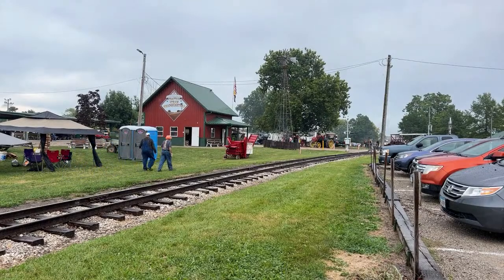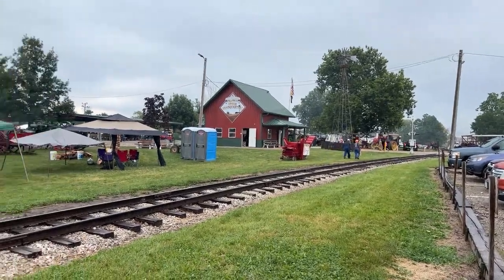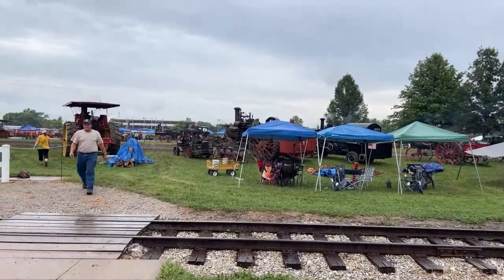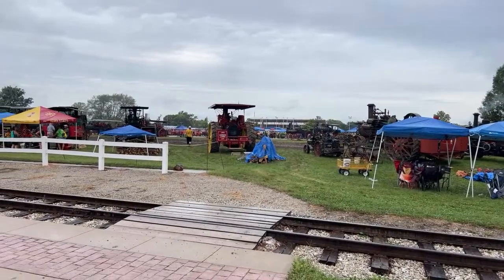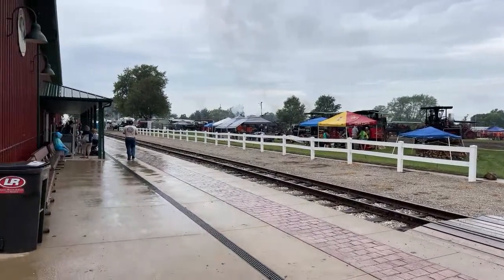So where we're at right now on the reunion grounds, we are at the South Station on the Midwest Central Railroad. The steam traction engine headquarters is just off to our left. And if we pan over this way really quick, we'll be able to see some of the traction engines themselves. And even further over here, you'll actually see the east end of the South Station itself.